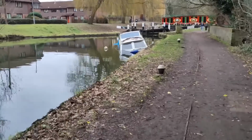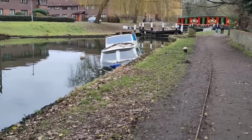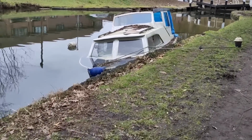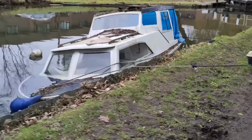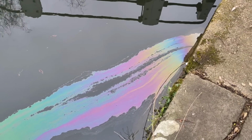Looks like the boat that's been abandoned on this stretch has sunk. Can't say it's a mega surprise, as this has been in a right old state for a while, but now it's sunk on the lock landing, which is not great. It's not good at all. So just reported it to CRT.